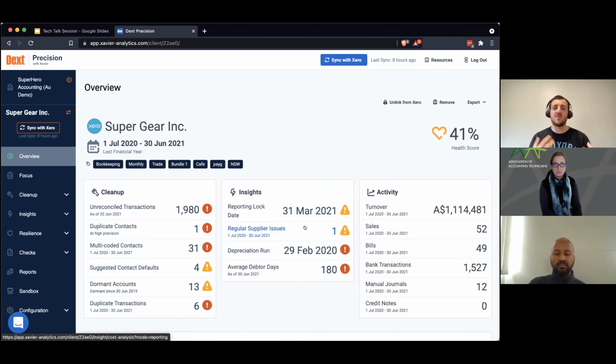So there's a couple of things here that we're throwing up as red flags. Now, some of this might just be a simple fix and not that big a deal, but other things might actually be a bit more impactful on the workflow. And this is just in a matter of minutes, once you've connected the file.